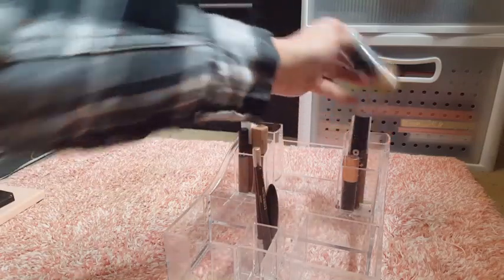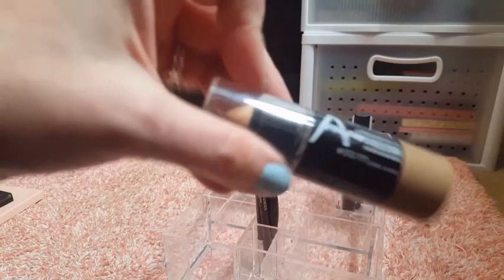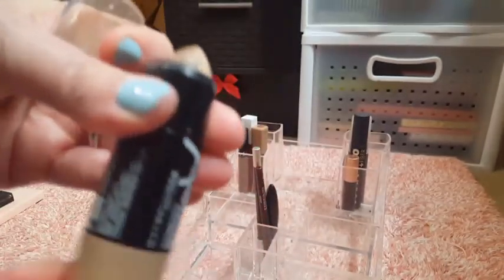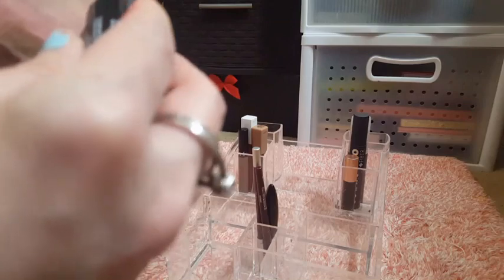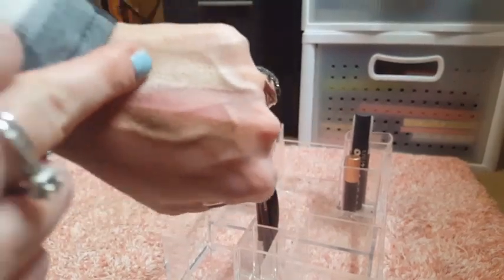I was going to say I played with this product as well. This is the Maybelline Master Contour little stick. I used this one day. I didn't play with it all week, but I did use it one day. It has the contour stick on one side and the highlight on the other. My blush is in the way there, but that's the contour, that's the highlight.